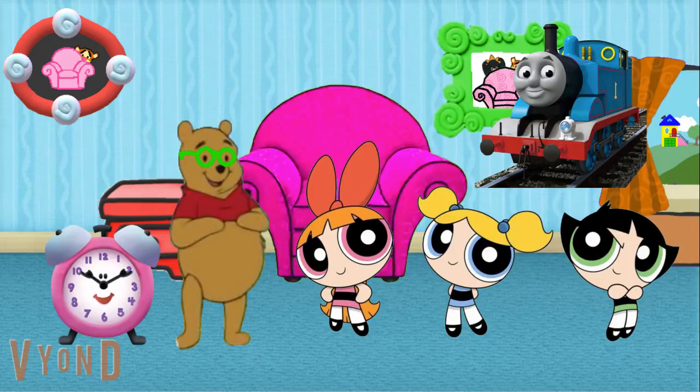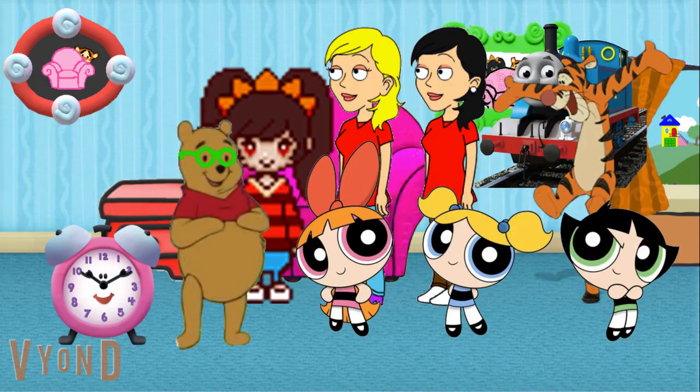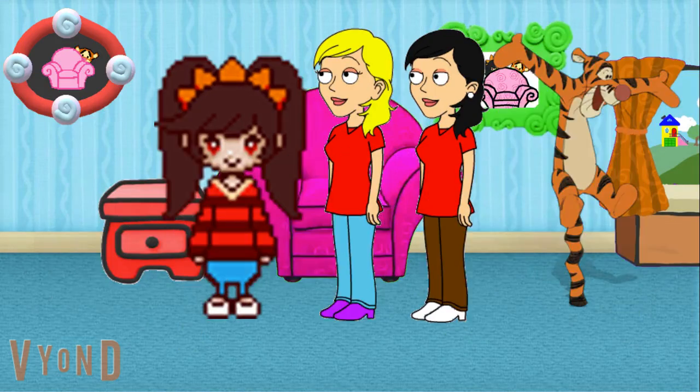I wonder where Ashley, Tigger, Candace, and Vanessa could be hiding. I don't know. Where could they be hiding? Here we are. Oh. So you were hiding behind the thinking chair? Great hiding spot, you guys. Yeah. The thinking chair seems like a great hiding spot. Well, we were surprised that the thinking chair was the answer to Tigger's clues. Yeah. And it was fun playing hide and seek with all of you. Thank you so much for all your help today.